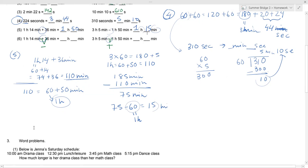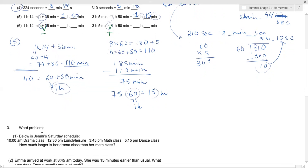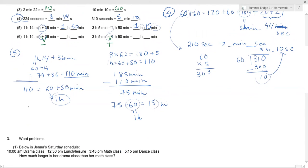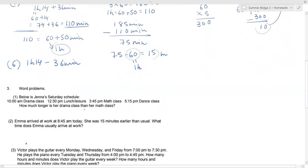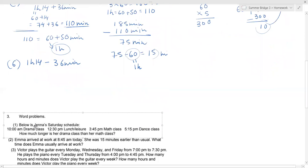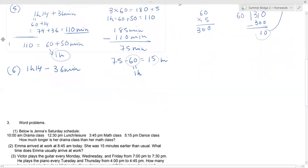Number 6 is the exact same question, but you're flipping the signs around. So subtract. 1 hour, 14 minutes minus 36 minutes. How do we do this one? So 1 hour, 14 minutes would equal 60 minutes with 14 minutes.